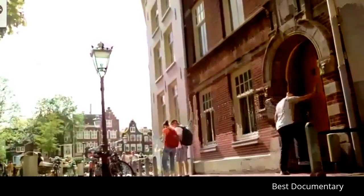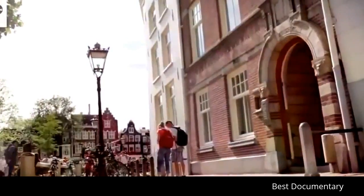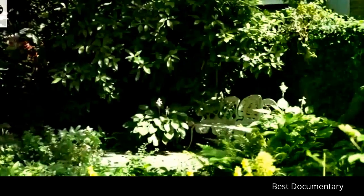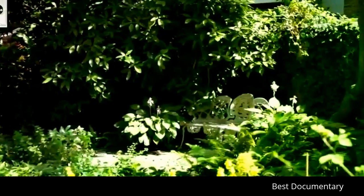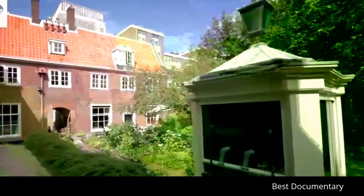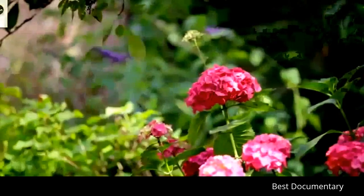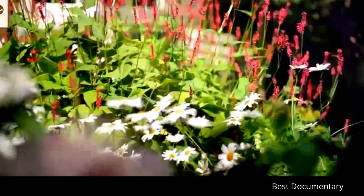We are now in a public courtyard. There are approximately 10 courtyards like this, which are open for the public. There are way more places like this in Amsterdam, but only 10 are open, where you can just walk in and relax and take in the silence. You don't hear the trams or the traffic or the noises. It's like going back in time when you walk in a courtyard like this.